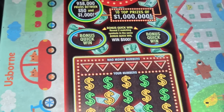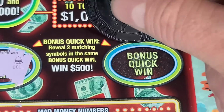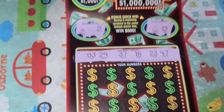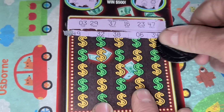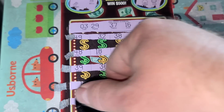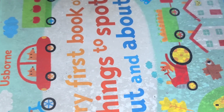Let's go to Mad Money. 21. 2, 5, or 10X. Good things happen. 1 in 2.98. Except for up here. 1 in 4,000. Two matching symbols to win 500. It's a little less. 1 in 3,988 or something like that. I can't remember. More or less 4,000. Let's find those multipliers. 16, 23, 29, 37, 47. Nothing. Blanking. 110 in. Nothing out.